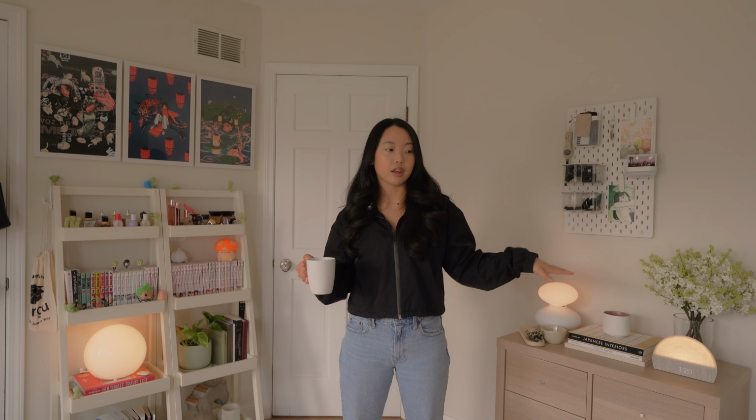I do think lighting itself is just a really helpful creative tool that can take you quite a long way. Let me know if you guys have any questions.